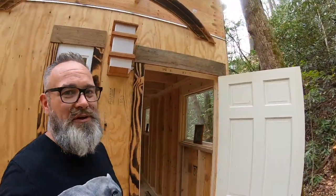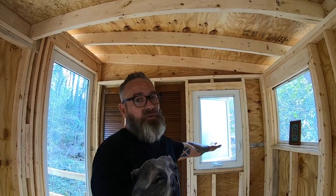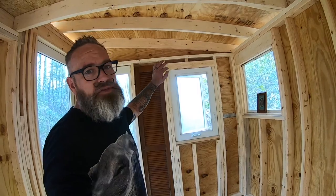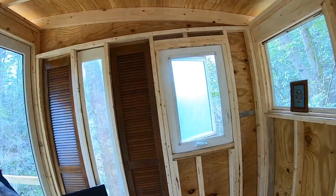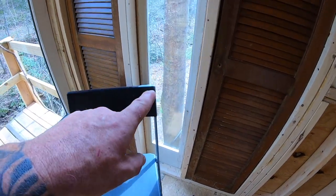So here we go. Let's take a look inside. So here we are, the Peregrine Nest, 8x12 treehouse with 8x8 loft. What we did this weekend, sealed up all the windows, added the functional window here with the screen. It is frosted. There's a dusk to dawn light across the street about a quarter mile away. So it allows some light in, also some privacy. I love this full side light right here, the tree right outside it.